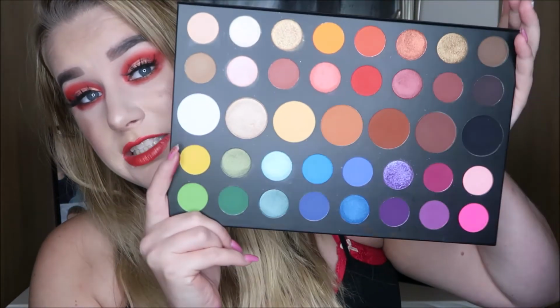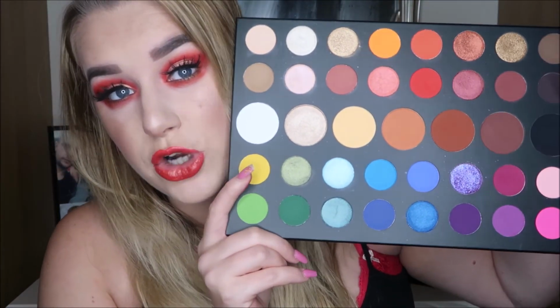I mean, you couldn't ask for much more. What more do you want in terms of shade range? I really don't think you can fall off. It's £39. You're getting 39 shadows, an incredible value for money, and the pigmentation of some of these shadows is incredible.